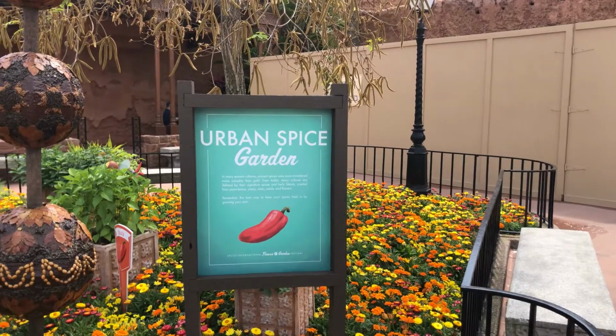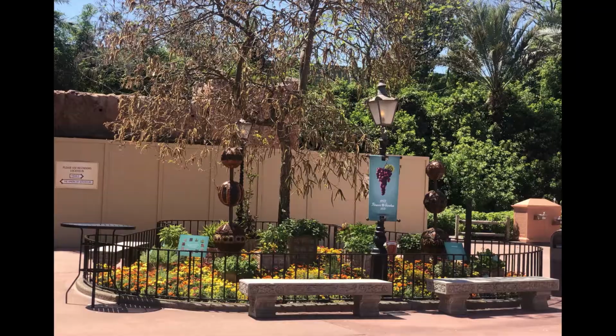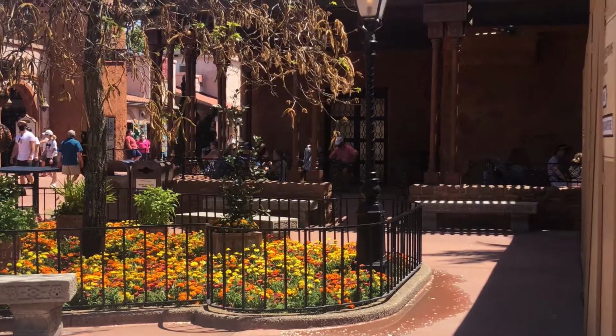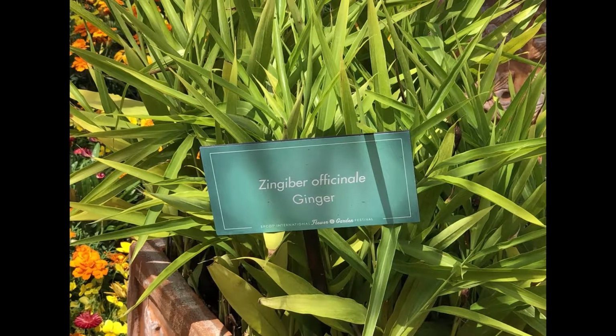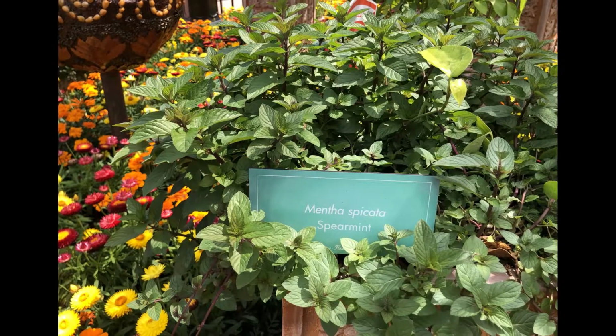In broad terms, both herbs and spices come from plants, but herbs are the fresh part of the plant, while spices are almost always the dried parts. Spices can come from the dried root, dried stalk, seed, or dried fruit of the plant. Some of the herbs potted here include fennel, ginger, bay laurel, pepper, chili, parsley, and spearmint.